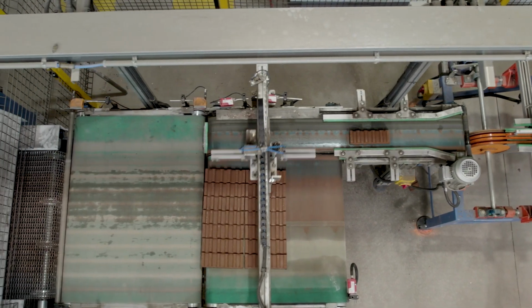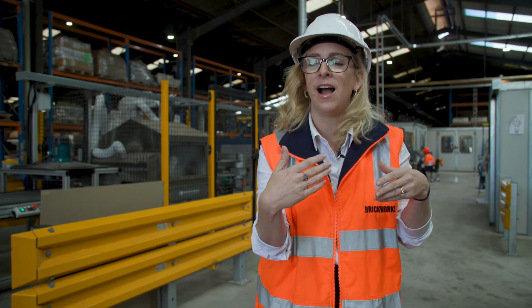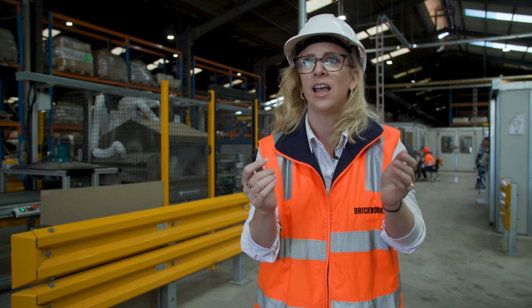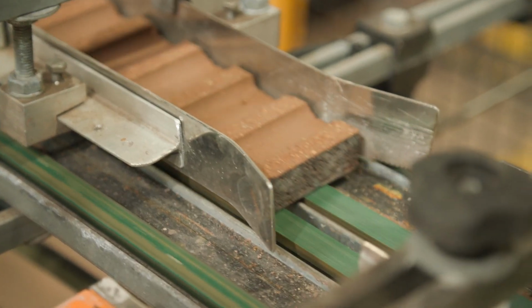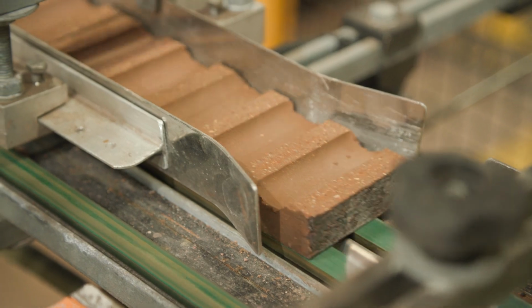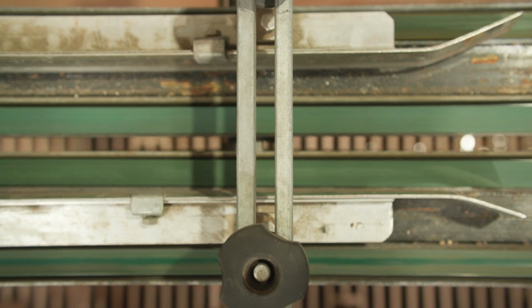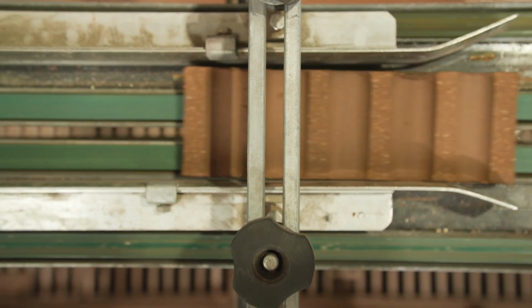From there, the bricks will move through into our profilers. The profilers use 6 different blades and 2 incline blades to cut grooves into the face of the brick and a chamfer on the back, depending on the product we're producing. So they'll produce for both our thin tech and our true bricks thin brick cladding systems.